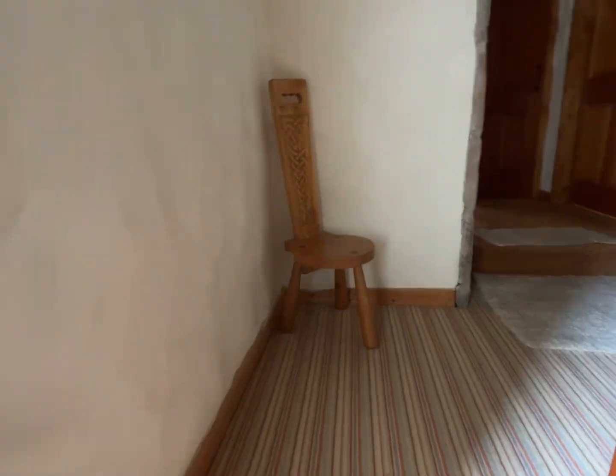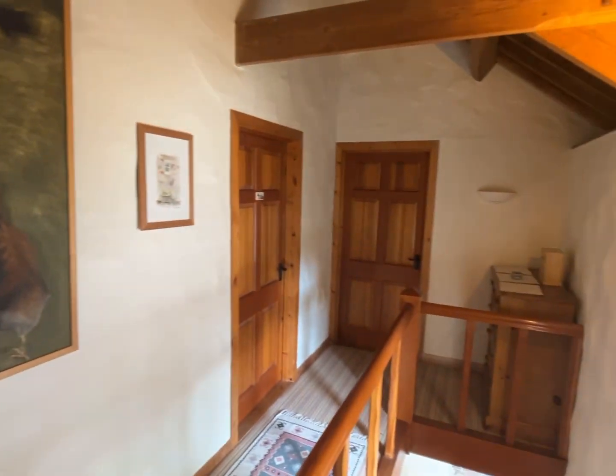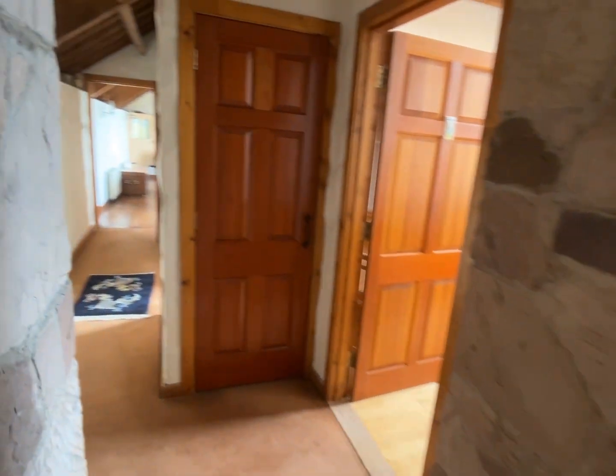So up the stairs quickly, we'll just turn right and have a look at the landing. And there are so many features in this house that it's hard to take them all in, but you can see the roof timbers there, lots of nooks and crannies throughout the house that you nearly need to view it twice to pick up on them all.